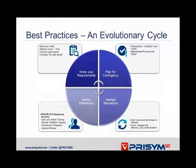So, best practices in terms of the deployment and management of a label lifecycle management implementation project. It's an evolutionary cycle, as you can tell by the circular motion of the diagram. I'm going to start in the upper left corner. First and foremost is know your requirements, and I know that Bill touched in great detail on that. It is extremely important that you start out and spend a reasonable amount of time, and we'll talk about maybe some contradictory statements there, to understand what your objectives are.